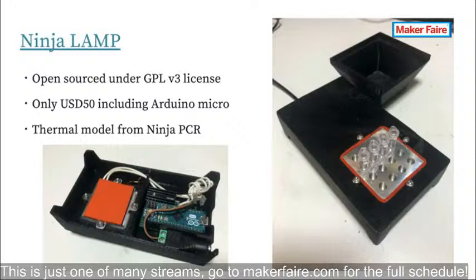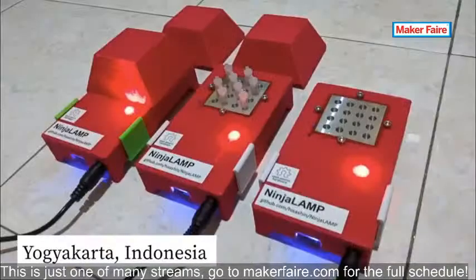It's very simple and the purchase price is only $50. You can make your own Ninja LAMP by connecting Arduino, few resistors, MOSFET, heater to tube holder. We shared how to calibrate with any heaters and tube holders. It's actually manufactured in Indonesia by my friend Akbar. He's also a hacker and biologist.